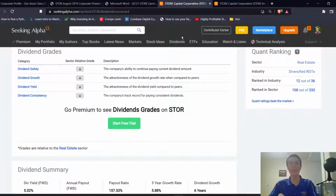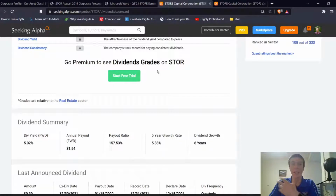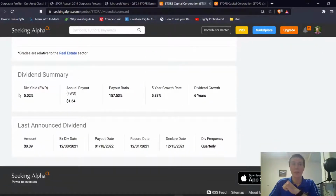And we're also going to take a look at some of the dividend data. So the dividend yield right now is right around 5%, which is pretty awesome. I'm recording this on Thursday, so I had a live stream last night on Wednesday, and I was looking at STOR Capital and Realty Income and talking about them a little bit, and I thought STOR Capital's dividend yield was below Realty Income's dividend yield. But right now, STOR's dividend yield is up around 5%, and Realty Income's is only around 4.25%.